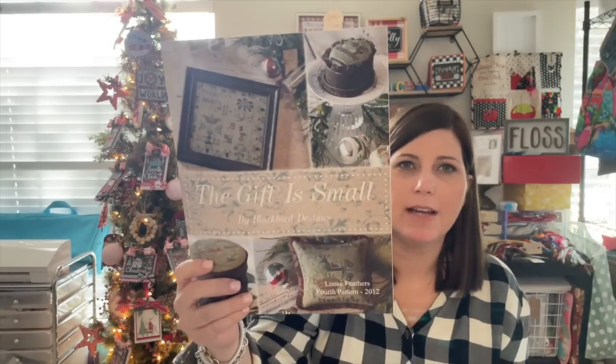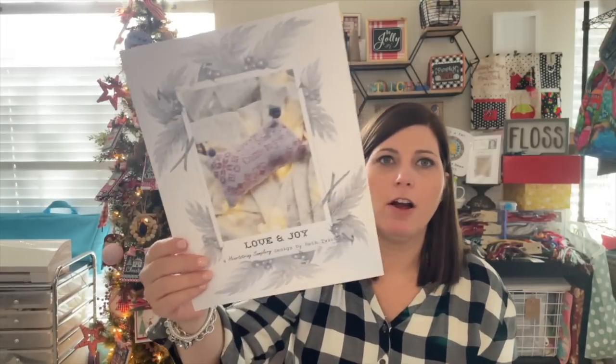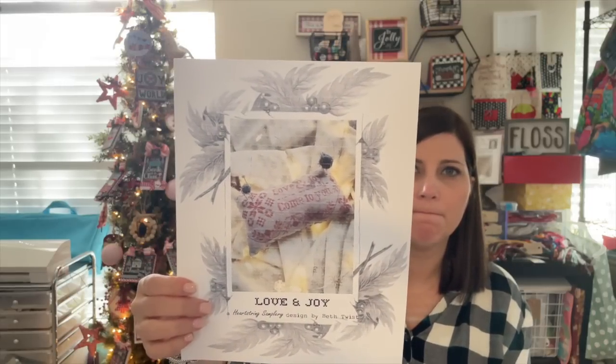From Fat Quarter Shop, I got this Blackbird Designs chart. Also, Love and Joy by Heartstring Samplery.